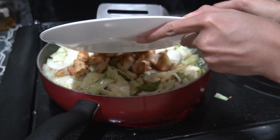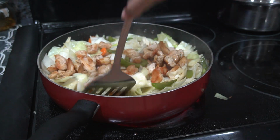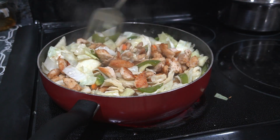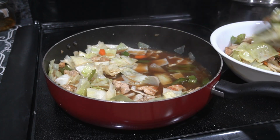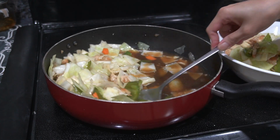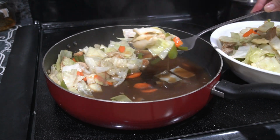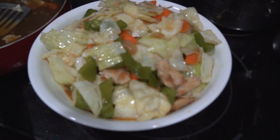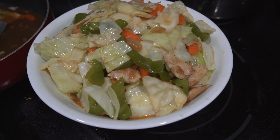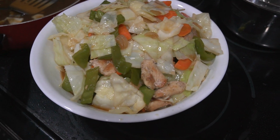So once the veggies are all cooked, I'm adding back in the chicken that we just cooked a few minutes ago. I like the chicken to be a little bit crispy. That's why I don't let it soak in the broth too much. And also I am going to separate the vegetables from the broth because I am going to do 2 dishes out of these vegetables. So here we separate the vegetables from the broth.